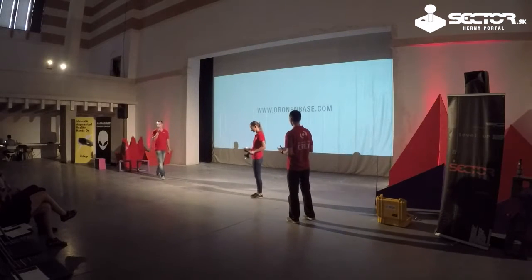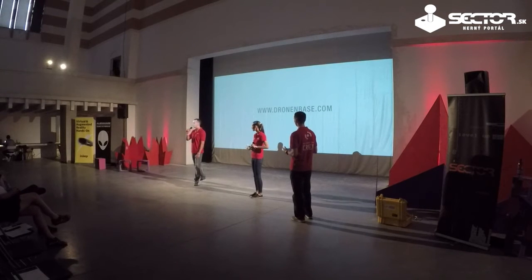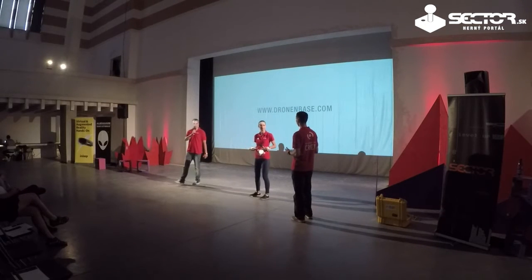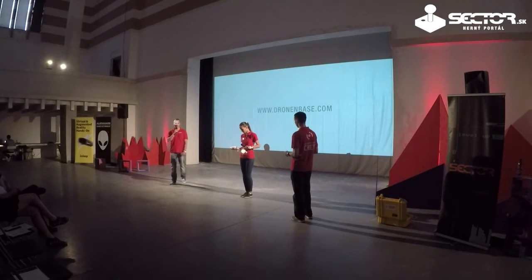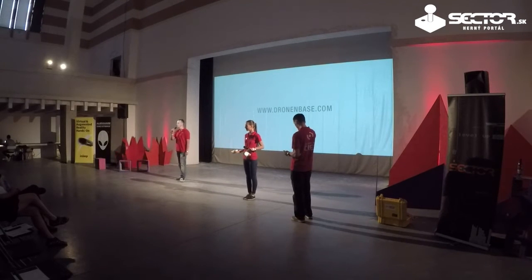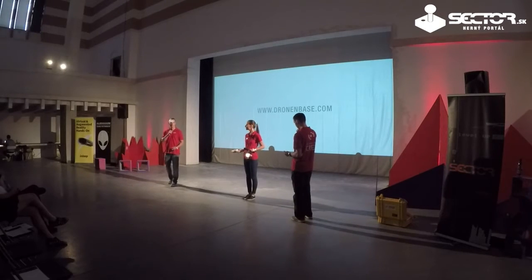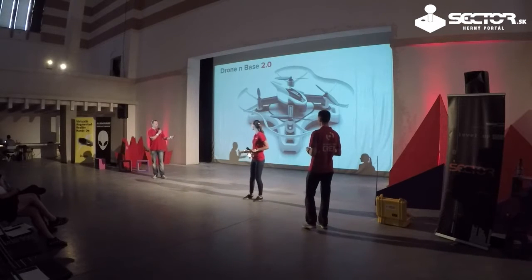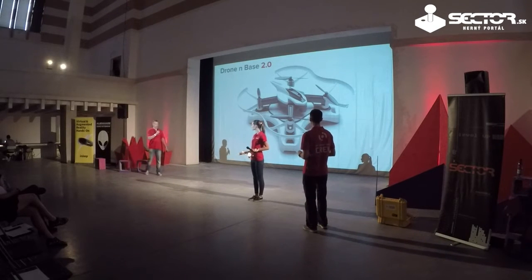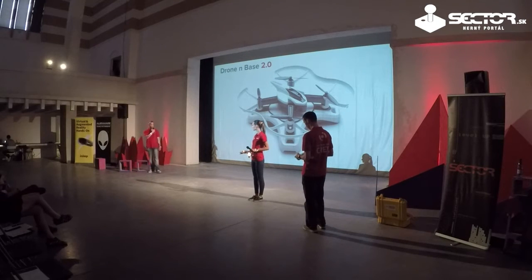So that was the Drone and Base 2.0 version. But after the development of this version of Drone and Base, we made the decision it can be even better in the way how you can control it and in the way how it can be designed. Let us show you the new version of Drone and Base 2.0.